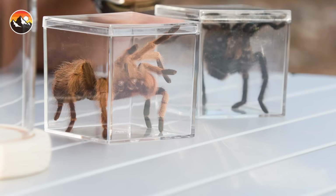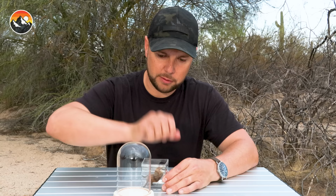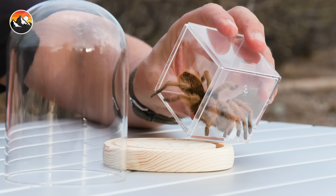Let's take a closer look at Arizona's largest spider. Ladies first. In order to get some really good footage of the spider, I'm going to move it into this glass dome. And of course, we don't want our spider to get away. Delicate little procedure here. Wow.